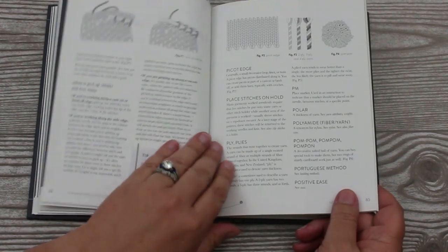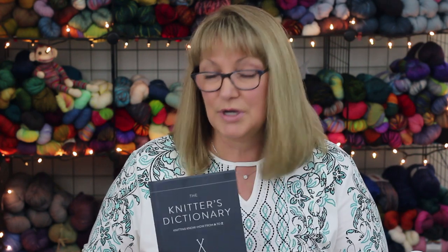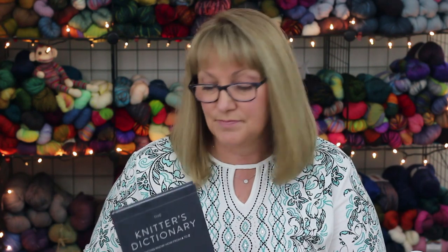This book has a 4.3 star rating on Amazon, and positive reviews mentioned how small and portable this book is. You can definitely keep it in your knitting bag. It's comprehensive and contains so much useful information that it would be valuable to all knitters from beginning to advanced levels. Negative reviews said there weren't enough illustrations and that some definitions were too short. But again, overall, it's well-loved and one of my favorites, and you can pick it up on Amazon for around $13. And again, that is The Knitter's Dictionary.